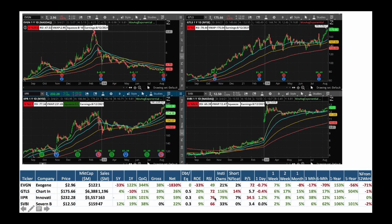Next we got a bank here that helps with the cannabis. The stock has caught fire, gapped up big time here, SVBI. Now they're kind of sort of trading sideways and now again catching fire a little bit. Given RSI 66, I would wait for a little pullback on this stock and then buy.